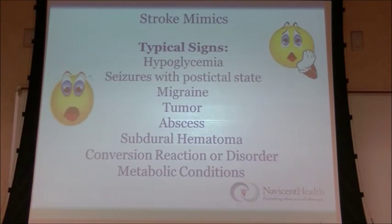And then you have seizures with that post-ictal state. The seizure is kind of like the chicken or the egg. Did the seizure cause the stroke, or did the stroke cause the seizure? So your admitting physician will 99.9% of the time refer those patients to neurology before they make that decision for TPA. We'll talk about seizures being a relative contraindication in the American Heart Association guidelines, but the FDA has actually removed that to just not a complete exclusion, and we'll talk about that in just a minute.